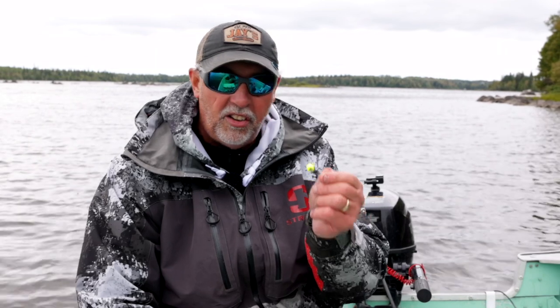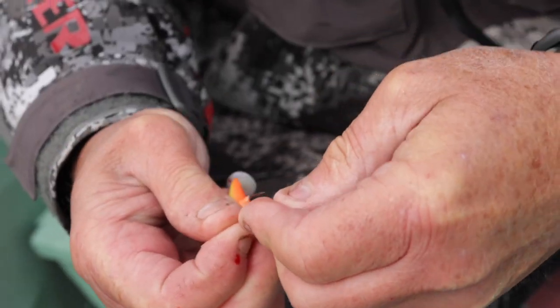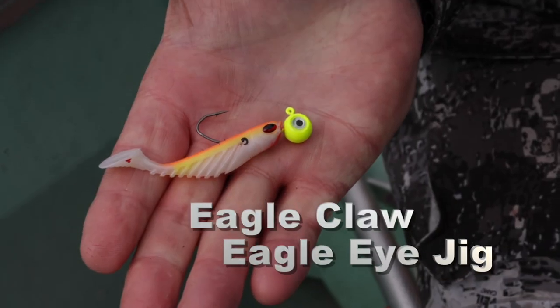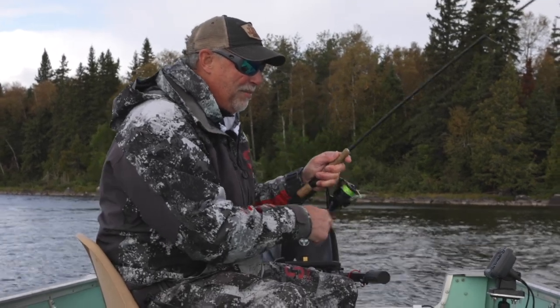You know, a leadhead jig is a simple way to catch fish, but there's some features of a leadhead jig that make them better fish catchers than others. And this Eagle Eye jig, one of the things I really like about it is the hook. And when you take a look at this hook, it's a thin wire hook. It's a laser sharp hook. It's actually in the Pro V series from Eagle Claw. It's thin wire and it's needle sharp. Absolutely a great hook for sticking walleyes with very little pressure.